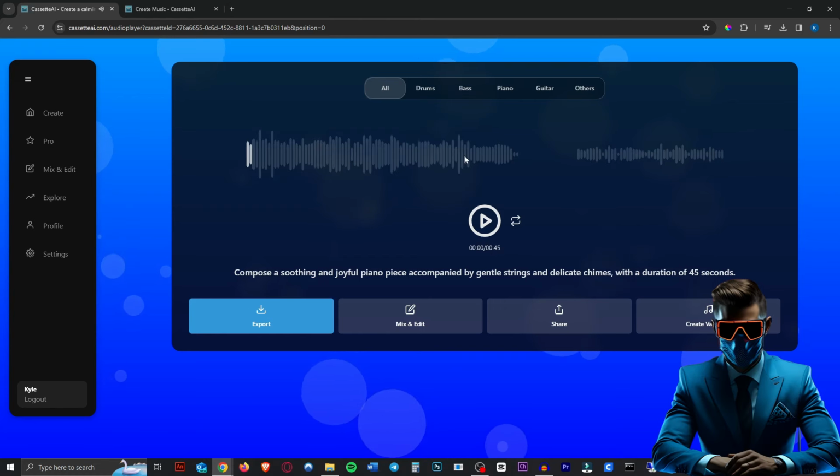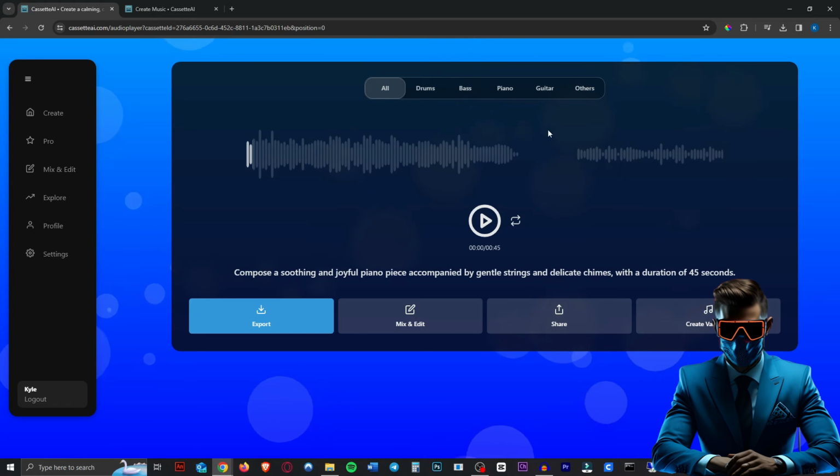This one I'm really impressed with. Definitely a soothing and joyful piano piece. The chimes were there. It seems it made 2 tracks instead of 1. Still amazing. Really, really cool.